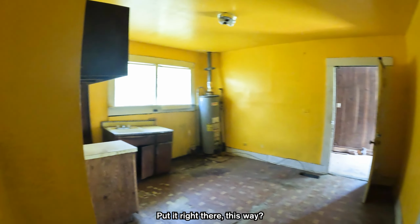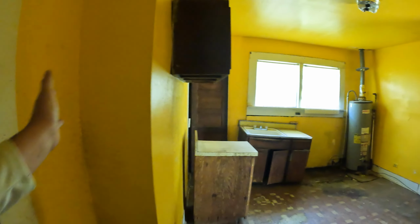Or you could make it right there. Put it right there. This way. Yeah, right here, because this will still go to our kitchen. Yeah, right here, you're right, okay. Cut this whole place out, that becomes a kitchen over there. Put the washer and dryer in the corner of that other part of the room.